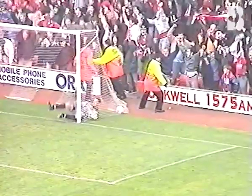The fans going wild. Good turn by Henry, getting away from Blake. And there was Wilkinson, probably not the best, but it was good enough for Wilkinson. 1-0.